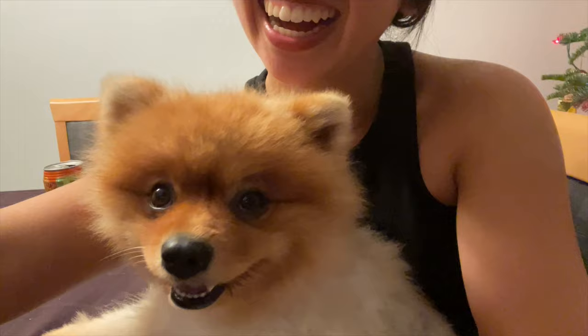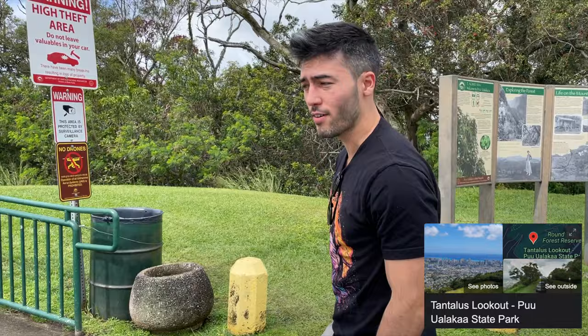On the morning of Christmas Eve, we set out for another adventure. Hey! Hi, it's me, Park Ranger Austin. Today we're gonna do a basic species trimming. So where are we now? We're at the Tantalus lookout. We're gonna take in the views before we trim the invasive species.